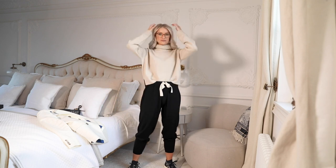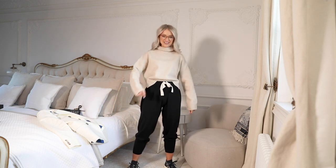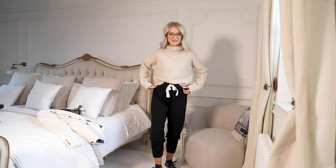Wearing my new spectacles for this one. It's great how much I can actually see the screen and what I'm recording from here.